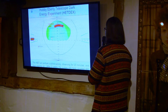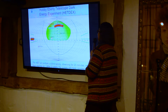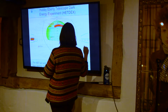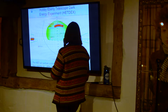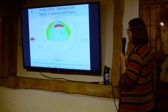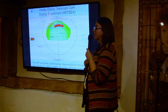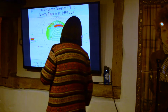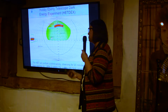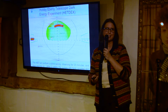What we're going to do is map out an area of the sky. This is our survey region here in red. That corresponds to 420 square degrees total. It's going to be a 3-year survey. We have just recently started taking commissioning data within the last 6 months or so. So the survey will start for real any day now.